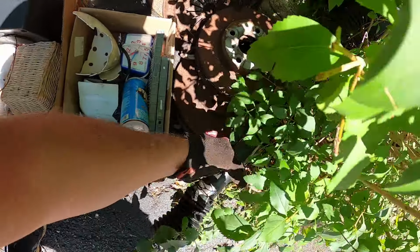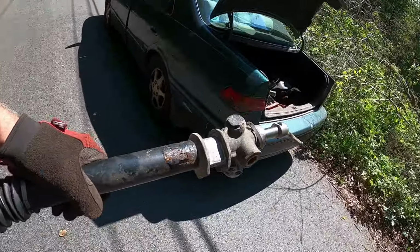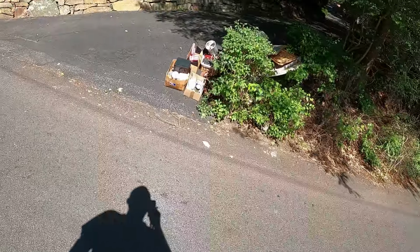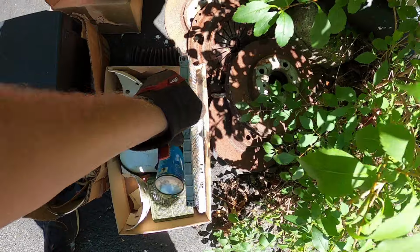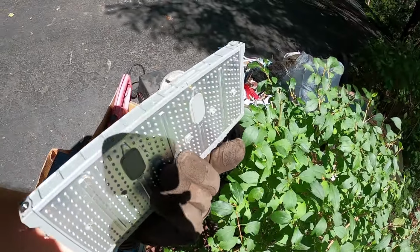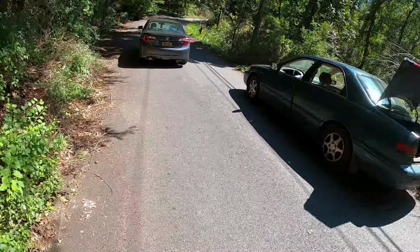Wow, look at this. Rack and pinion. What's this? I don't know what that is. Come on through. Wow.